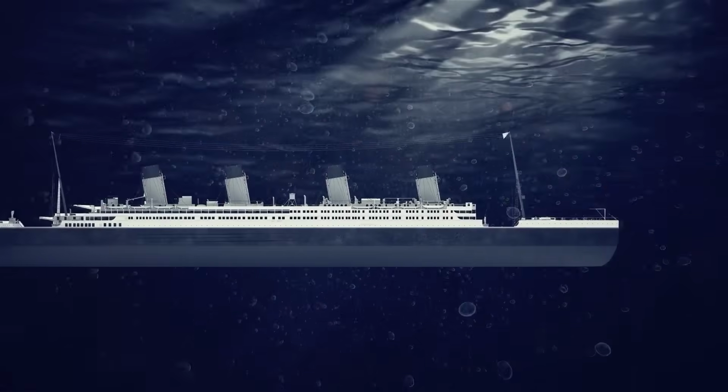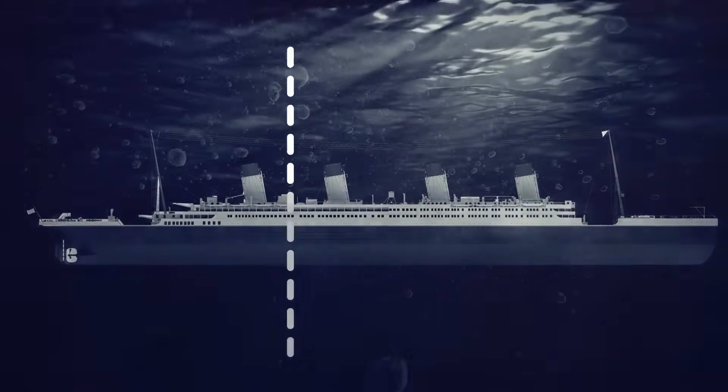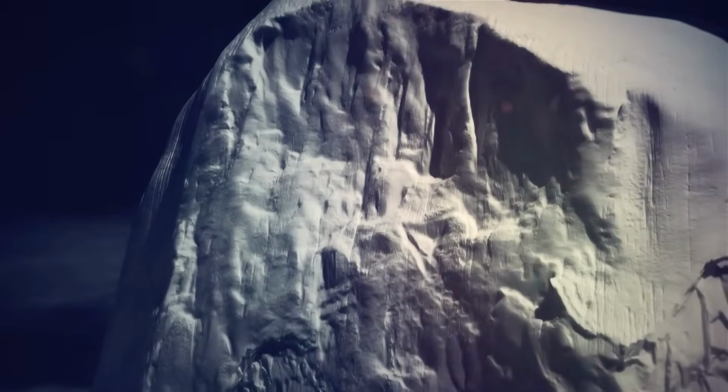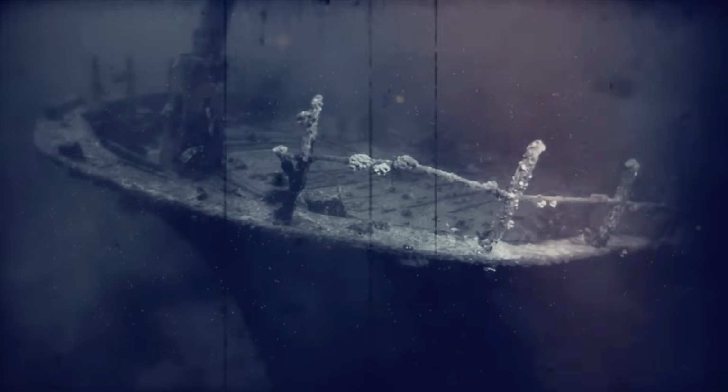They thought the only significant damage was the damage the hull got from its contact with the iceberg. In reality, it broke in half, right between its third and fourth funnels. It happened shortly before the ship disappeared under the surface of the water, and the whole thing, starting from the moment when they hit the iceberg, lasted around 2 hours and 40 minutes. People didn't pay that much attention to the Titanic until this team of researchers found the wreck.